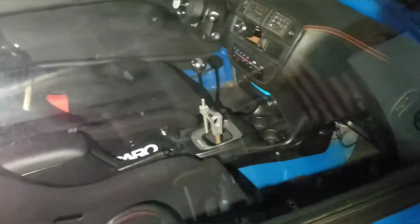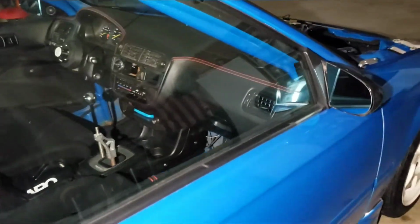We'll get the interior cleaned up and get this thing just generally ready to hit a show at some point, if the world stops ending and we get to go back to car shows and having a good time every once in a while.